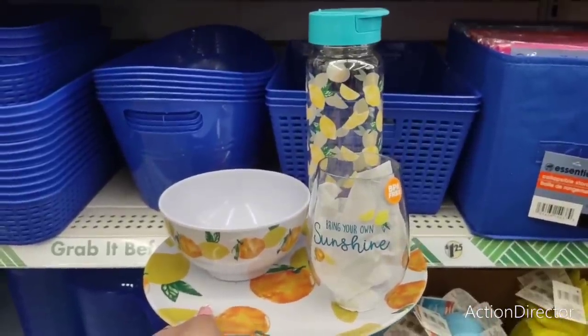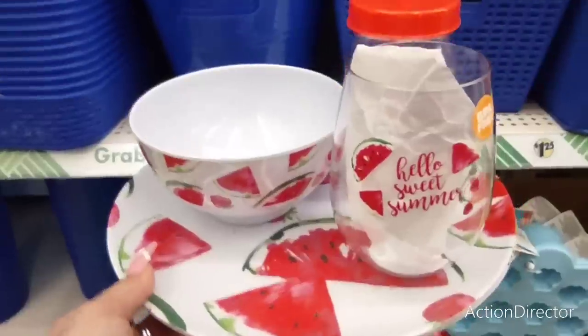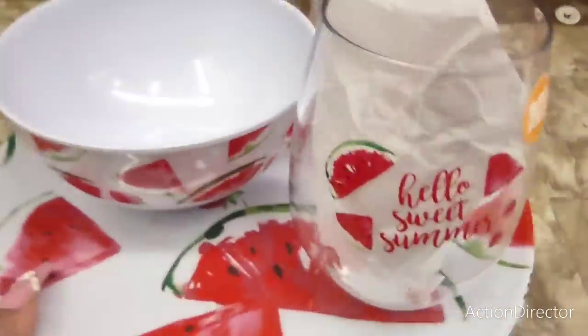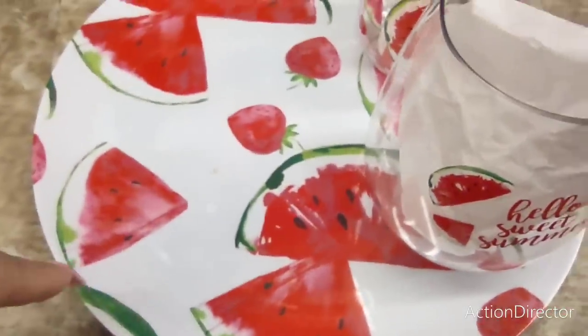And they have the whole set in watermelon as well, and I'll show it to you right now. I didn't realize this, but this is actually strawberry and watermelon. Strawberries and watermelon with the green, and that is super cute.